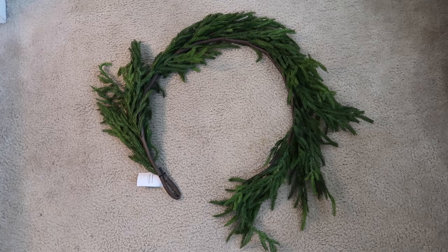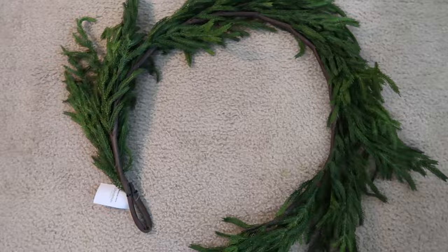And the last thing I picked up was this garland. And I know y'all probably have already seen this all over Instagram and TikTok, and people are doing holiday shopping, and this was not on sale and it was not cheap. It was $40.